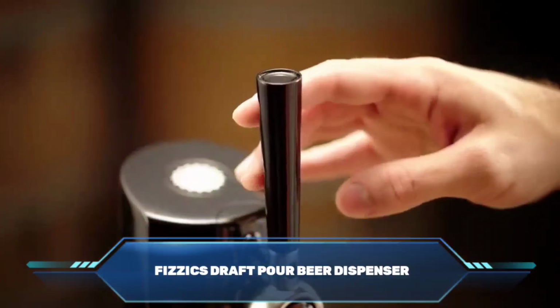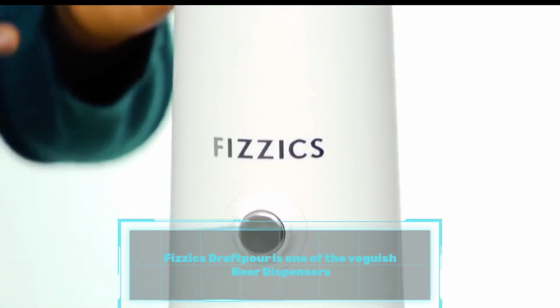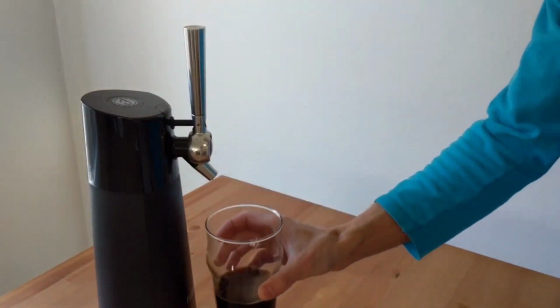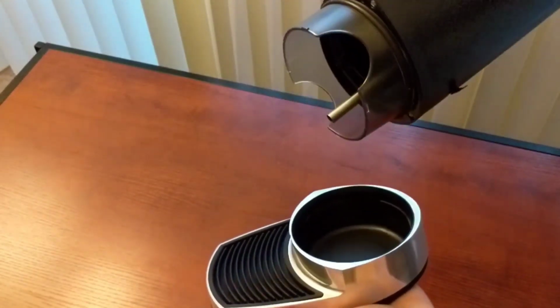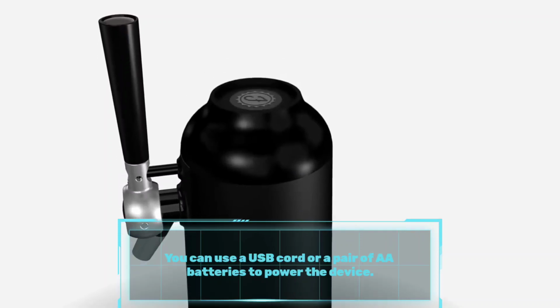Number 12. Physics Draft Pour Beer Dispenser. Physics Draft Pour is one of the trendiest beer dispensers you can purchase on Amazon. If you are a person who needs a generous hand in serving up your glass of beer, this device could be a perfect match. The dispenser is compact and wireless, making it a nifty and portable device you can carry everywhere. You can use a USB cord or a pair of AA batteries to power the device.